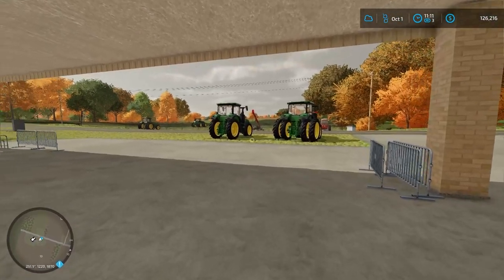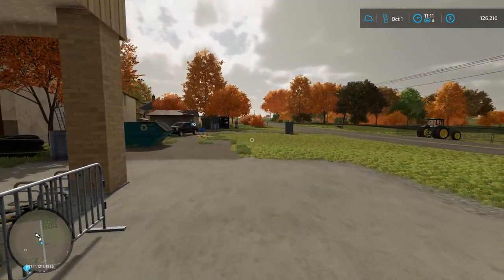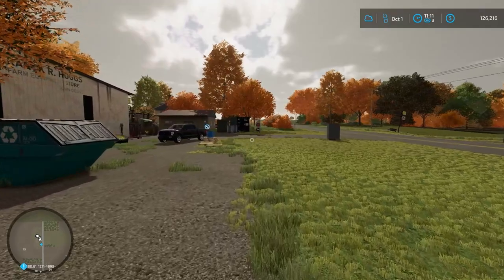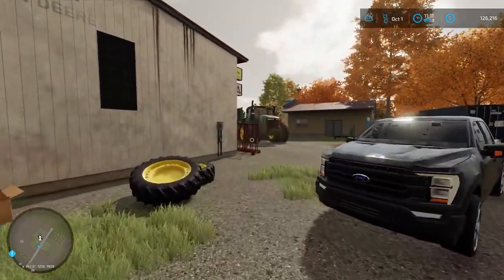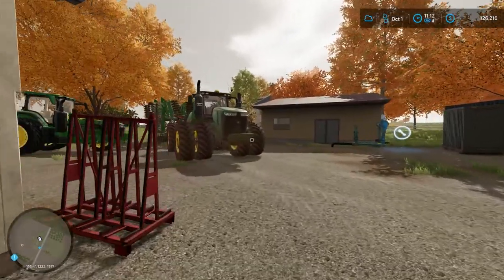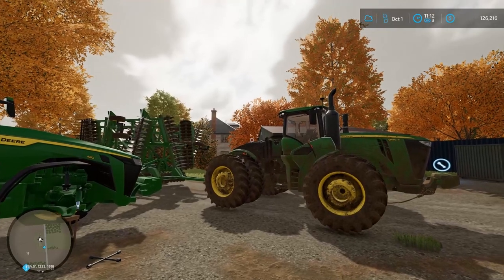You will see on the top right we've just spent $332,000 on a couple new bits of equipment. We've been demoing them over the past day or so. They've been brilliant, haven't let us down, and you seem to power through the jobs you give them very quickly.